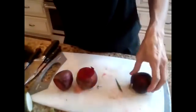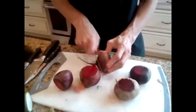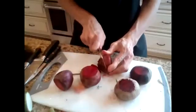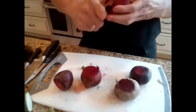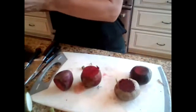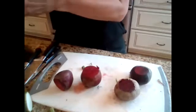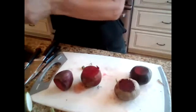Okay, so let's see what we're going to do. What I've done is I've just discarded both ends. Okay, and then we're going to peel these. When I am boiling them, I do not peel them. It's so much easier when you're done, they slip right out of the skin.